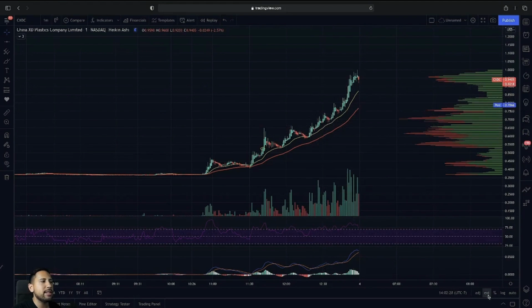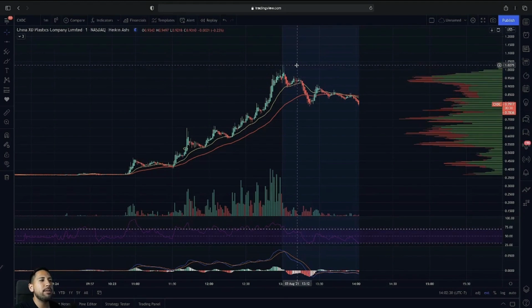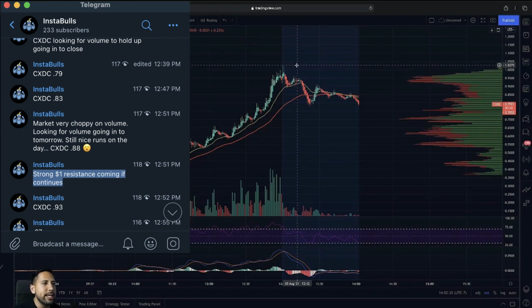And as you guys can see, going to extended hours, broke all the way up to around $1, and we did mention that $1 resistance, as you guys can see here, as a very key resistance. We came back down, and we have been continuously selling off since then.